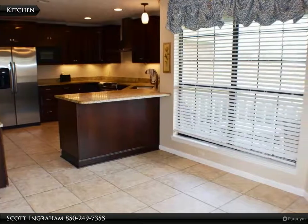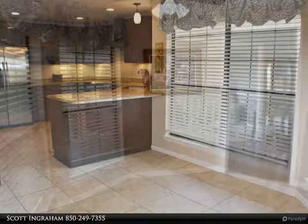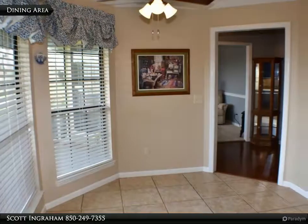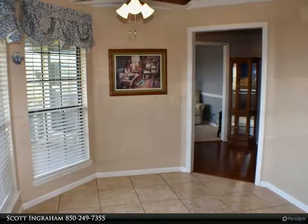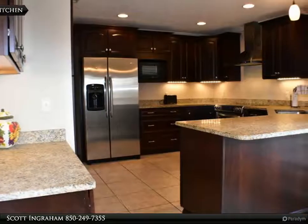Great home for raising your family and you're close to schools, medical facilities, shopping, restaurants, and more. All info is approx and must be verified by buyers if important.